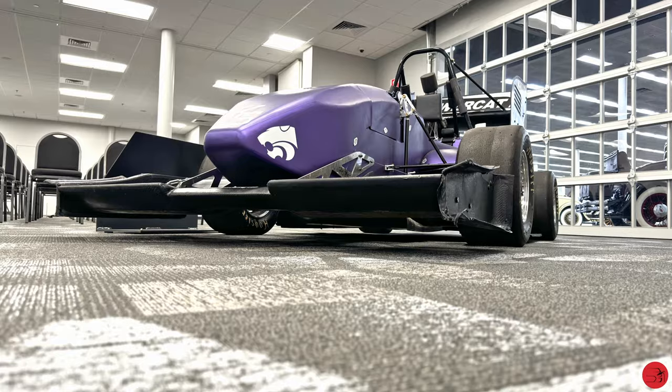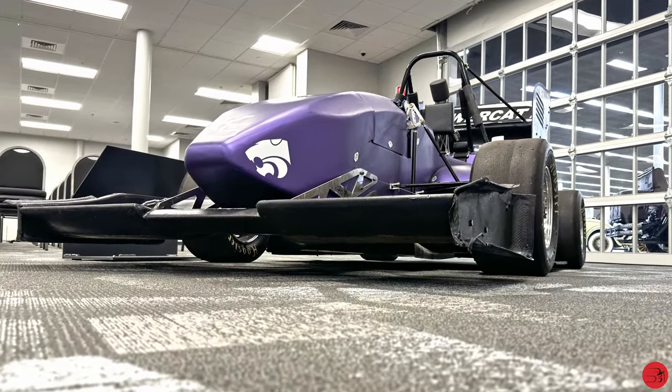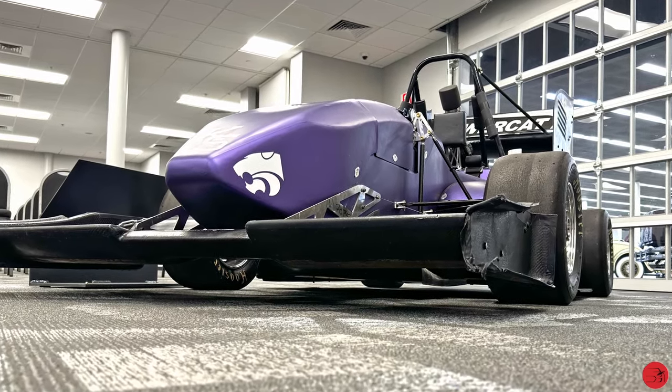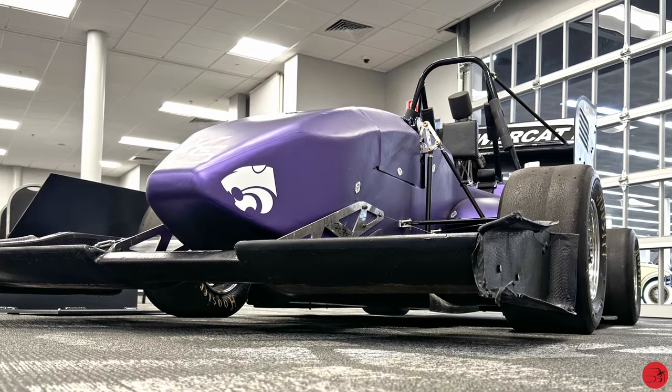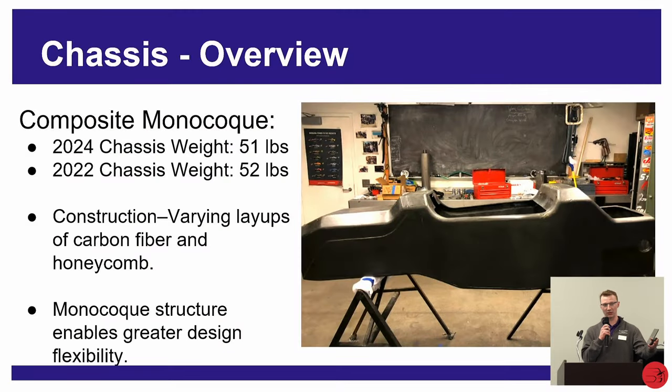bottom of the chassis. So if you take a look inside of the chassis, there's a really big aluminum plate inside of there, and we had to add, I think, about 6 or 7 pounds worth of reinforcements and redo several of the layups on the inside of the chassis to reinforce that area. So that's one of the big things that we focused on throughout the past 2 years.